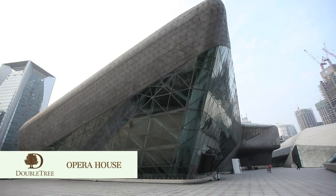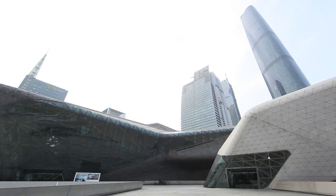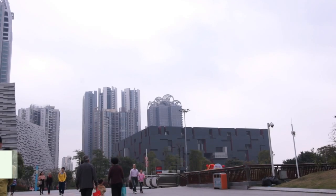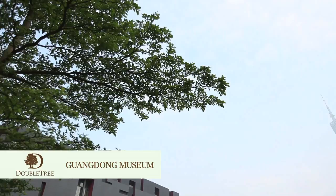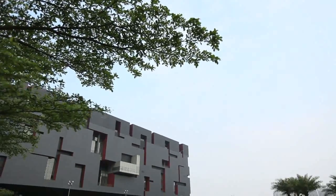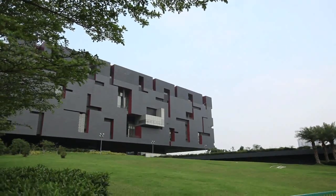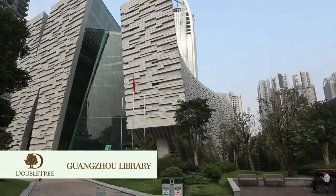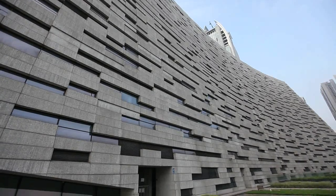The Guangzhou Opera House is an absolutely stunning building on the banks of the Pearl River, designed to evoke two pebbles being smoothed by the passing water. Right across from the Opera House is the Guangdong Museum. The museum has over five stories and four large exhibition halls, covering many regions of Guangdong's diverse province. And entrance is free. Just don't forget to bring your passport. The Guangzhou Library sits right next door to the museum. Inside has an impressive 3.8 million volumes, including a large selection of foreign periodicals and books.